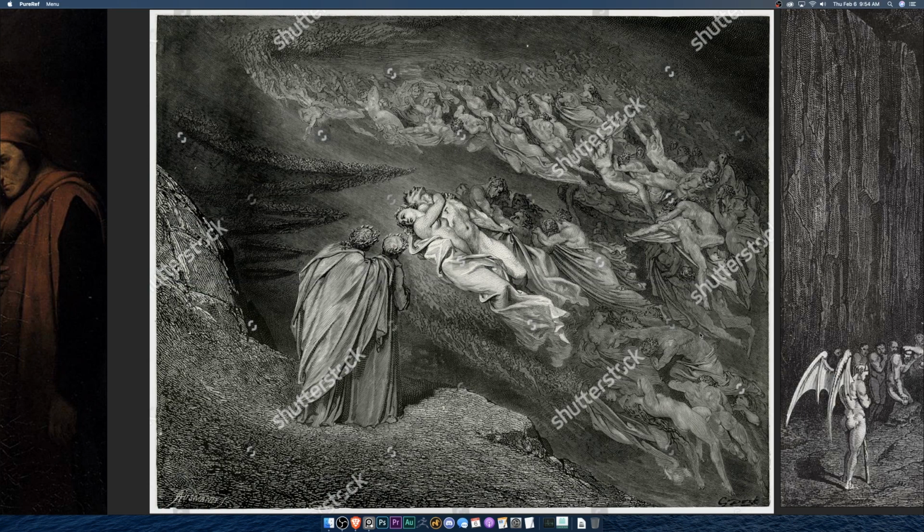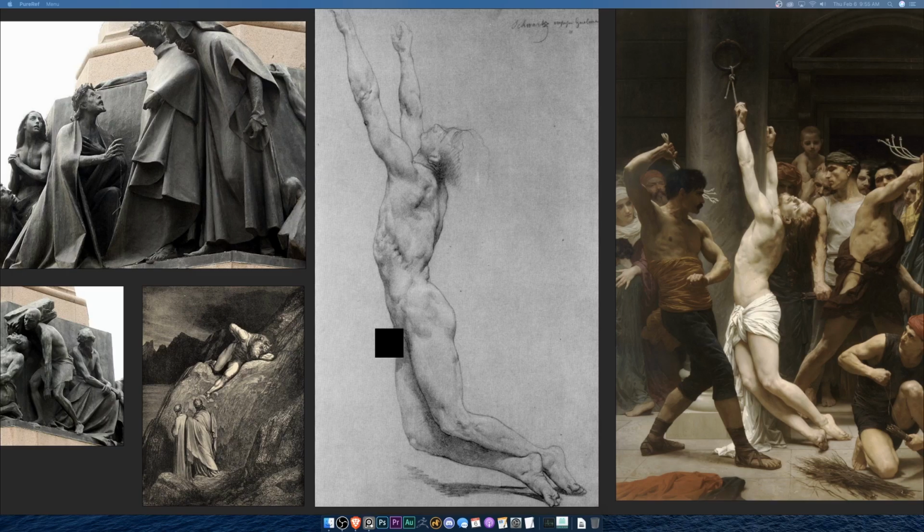Like, Doré making a 2D picture here, he doesn't have space to include so much, but we have a little more flexibility. Who knows, maybe in Doré's mind, if you turn the camera right around, Minos was right behind us. This is one of Bouguereau's drawings for Christ in that painting.